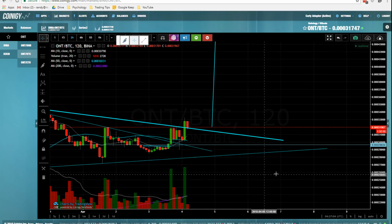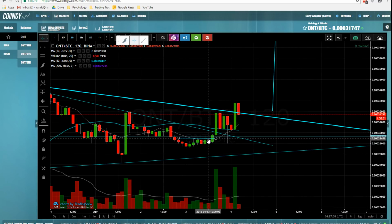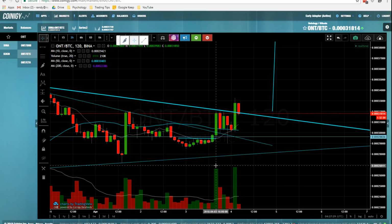But we talked about this in the power hour. We really don't do too much live trading because it is an hour of mentorship and answering pointed questions and mentorship basically. And we talked about it here. We got involved, right about here, just above this blue line. And Ontology looking pretty good. Really nice volume here and here.